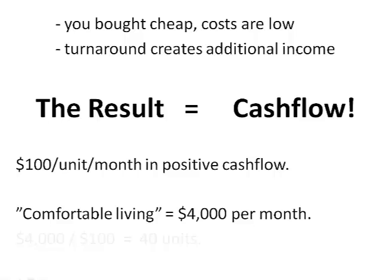So let's go back to our definition of comfortable living that we came up with, which would be about $4,000 per month. If what we create in doing a turnaround is $100 per unit per month, and what we're trying to achieve is $4,000 per month to create a comfortable living, this results in a pretty straightforward calculation. $4,000 divided by $100 means we have to buy a 40-unit apartment building to turn around. When you look at it that way, it's a pretty modest objective.